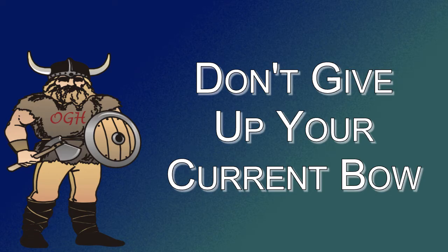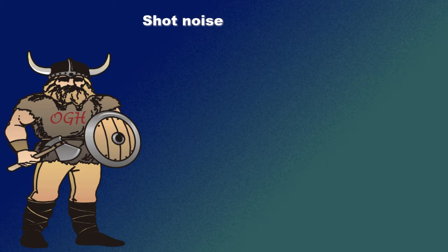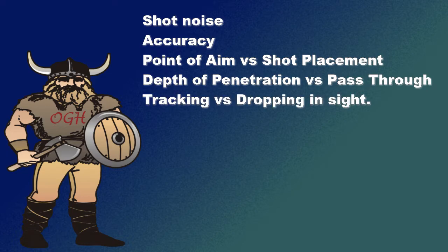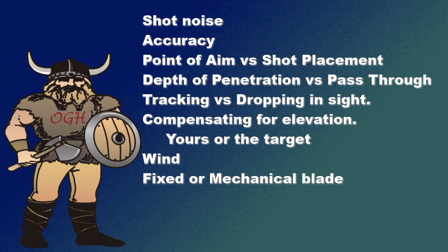I'm not saying you should give up your bow for a slower one, but there are other things to consider than speed when it comes to hunting because the flight times don't change much, if at all. Things like shot noise, accuracy, point of aim versus shot placement, depth of penetration versus pass-through, tracking versus dropping in sight, compensating for elevation, both yours and the target, wind, fixed or mechanical blades, arrow weight, FOC.